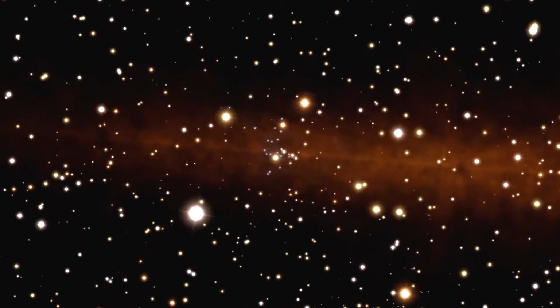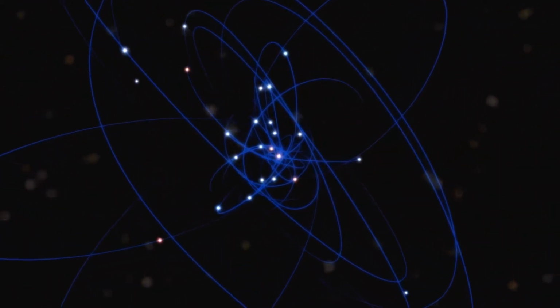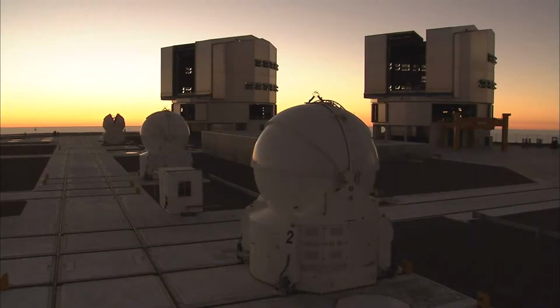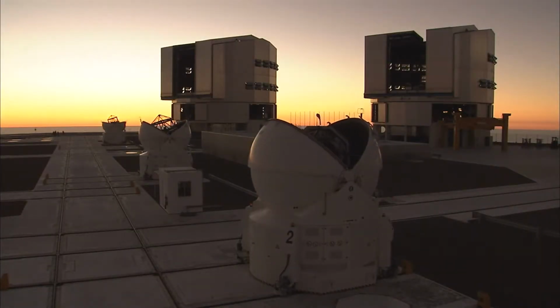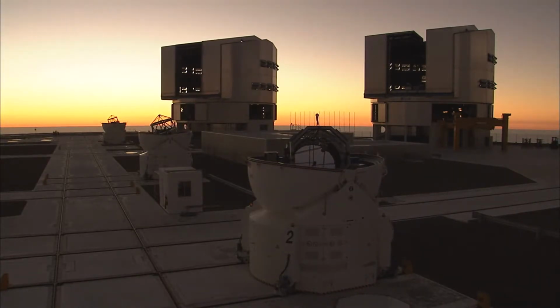Imagine looking up at the night sky and seeing details on the surface of a star millions and millions of kilometers away. Imagine having eyesight so keen that you could check out the surroundings of a black hole. Using ESO's Very Large Telescope interferometer at Paranal, astronomers are now making these fantasies a reality.